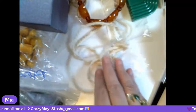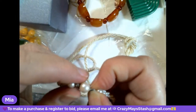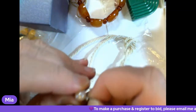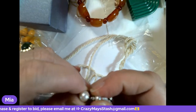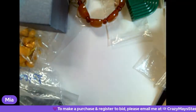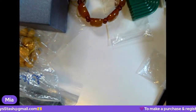These are pretty. Little seed beads. Oh, I love when they do the clasp, like literally is into the, where is it? There it is. It goes into the pearl itself. Oh, it might be broken. These are pretty. These are precious. They're very long. That's knotted. Not as long as those ones earlier.